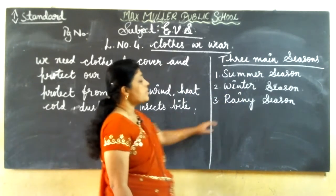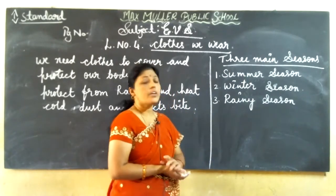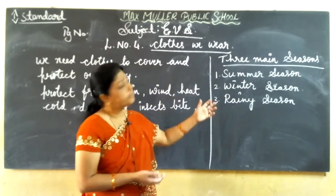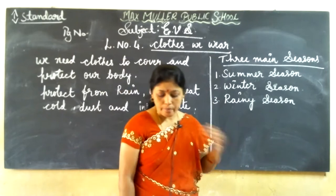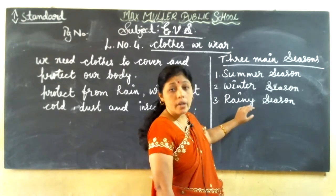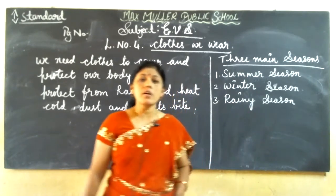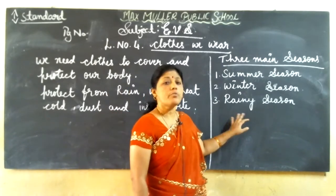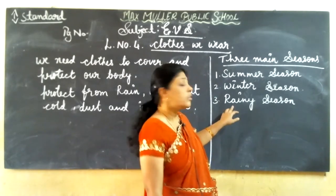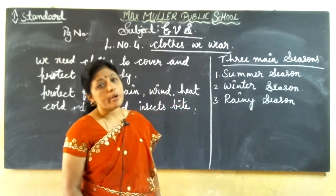Now come to the rainy season. Rainy means rain will always come, isn't it, children? Yes, in those seasons, on those days, we use umbrellas and we wear raincoats and rain jackets. These are all made of leather. Where do we get this leather? We get leather from the skin of dead animals. From this leather we make raincoats, rain jackets, isn't it children? And we also use umbrellas.